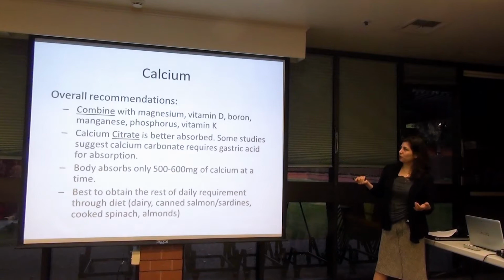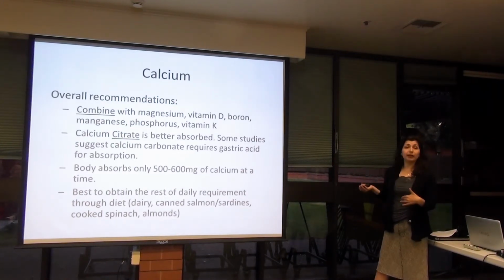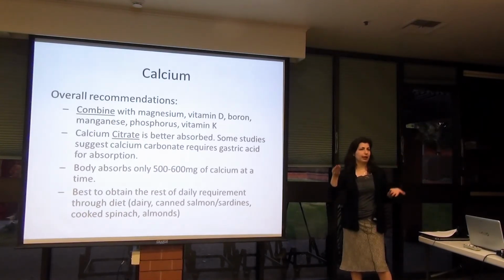Okay, I pretty much summarized it, but here's the combination: magnesium, vitamin D, boron, manganese, phosphorus, and vitamin K. You want to combine that. Calcium citrate overall is the better form. As I mentioned, some studies suggest calcium carbonate needs stomach acid. And the body can only absorb 500 to 600 milligrams of calcium at a time. So even if we were to take 1,000, you don't want to take it all at once. You do want to break it down.